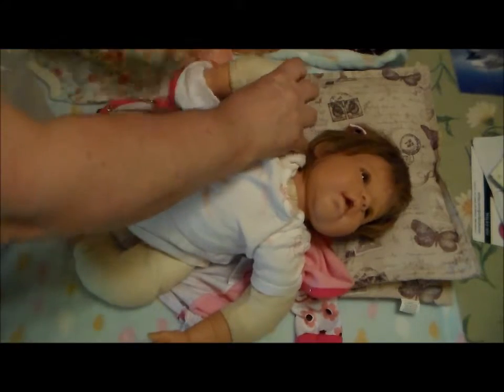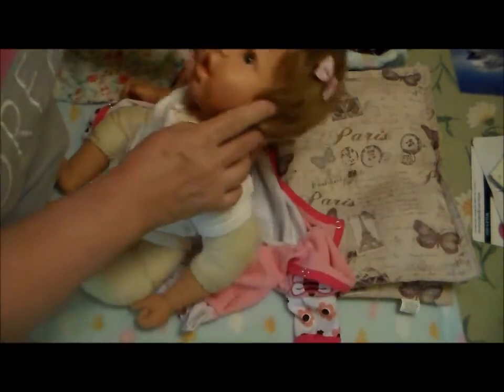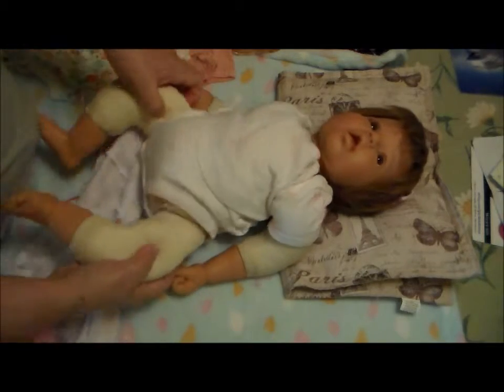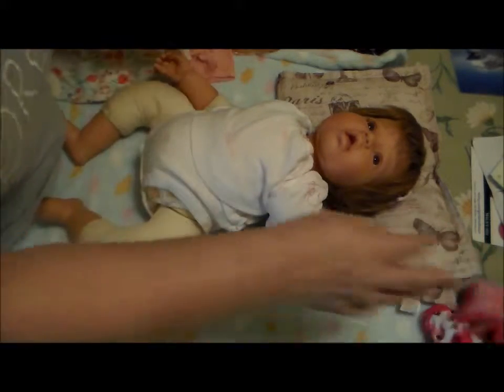I found some clothes at Old Navy and I checked out Gap. I'm gonna go back there when I get more money because they had nice clothes on sale there.